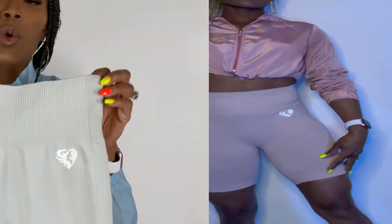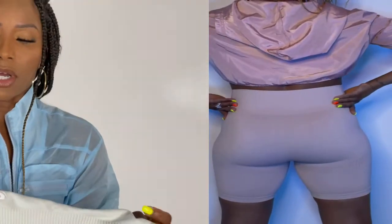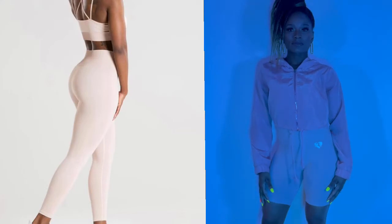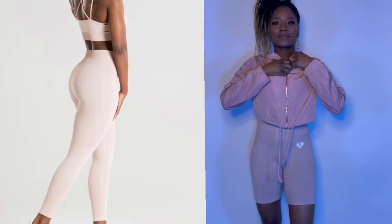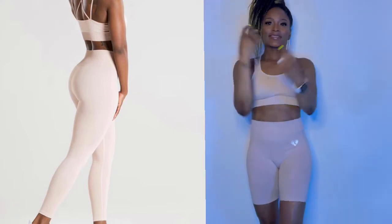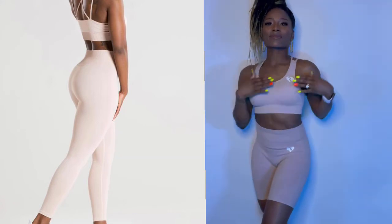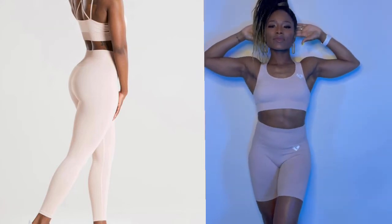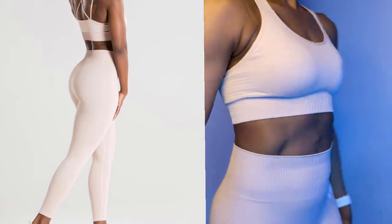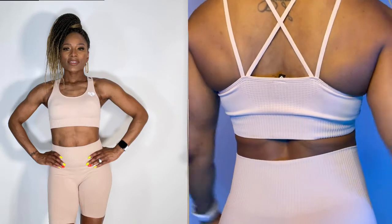So we're gonna test and see if they're squat ready and squat proof, in addition to if the material is pretty much aligned with what everybody's been saying. As I am revealing the final look of this style, to the left of your screen, you'll see this style worn with the leggings, which I didn't purchase, guys. I noticed while shopping, there is a seamless long sleeve crop top that matched the set that you see me wearing to the right. So they do have other options. You do not have to purchase the bra and the shorts. This set is sold in many different colors, such as black, and I do believe they had charcoal as an option. Everything that you see that I purchased in this video was on sale.